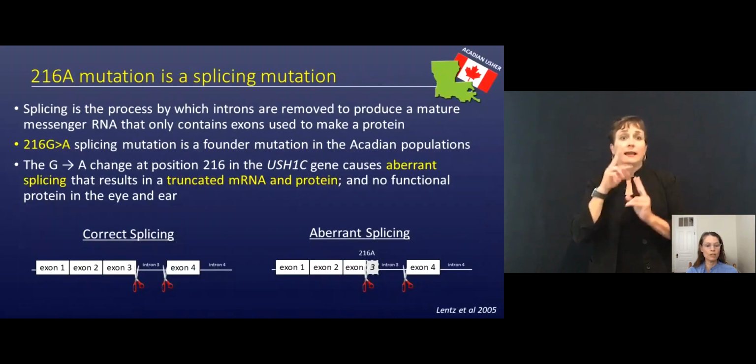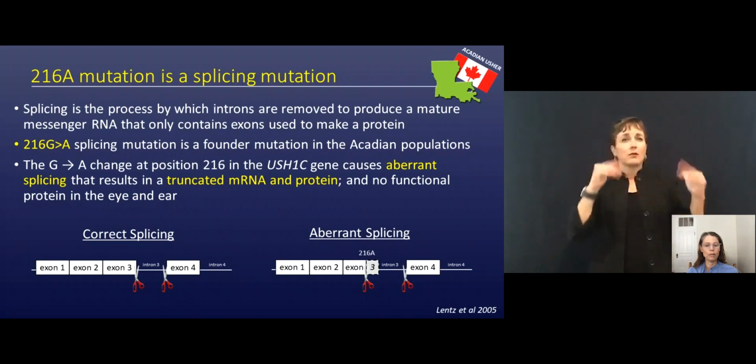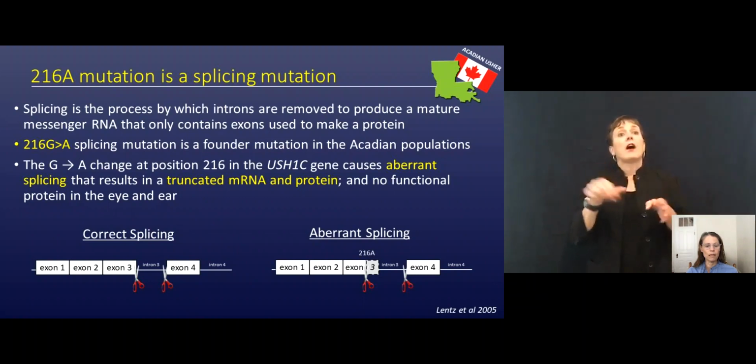The 216A mutation is a splicing mutation. Splicing is the process by which introns are removed to produce a mature messenger RNA that only contains exons used to make a protein. You see in the diagram at the bottom of the slide an example of correct splicing, where the introns between exons 1 and 2 have been cut out and these exons stitched together. The splicing proteins, here represented by scissors, are now cutting out exon 3. This continues until all the introns are removed and only exons remain, which are the code to make the protein.